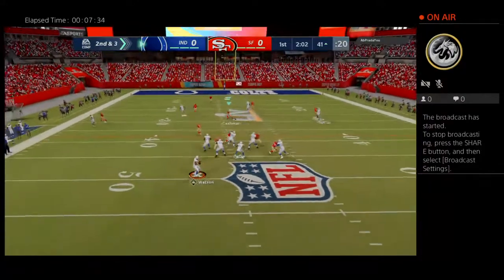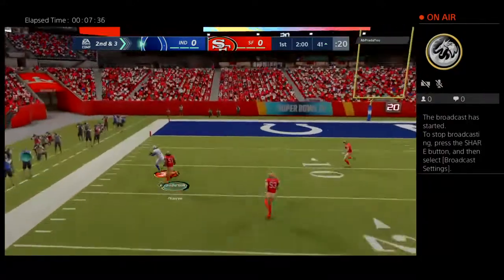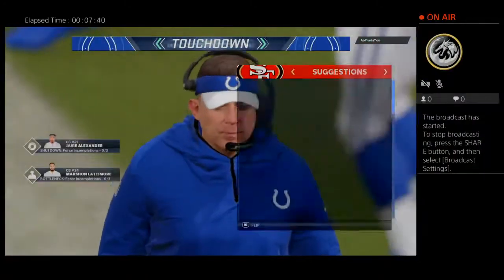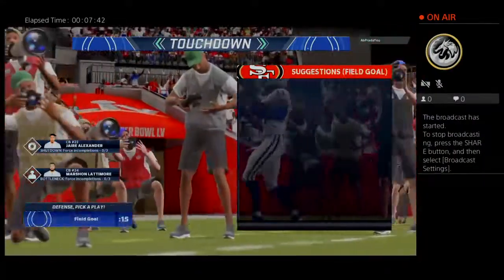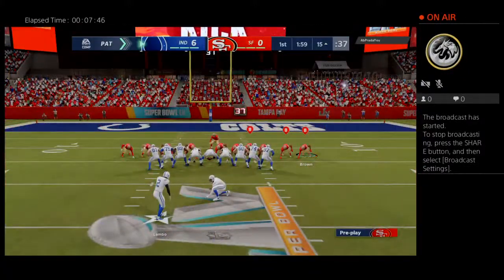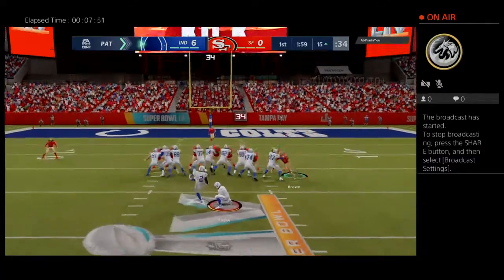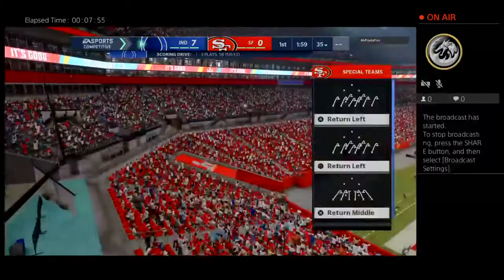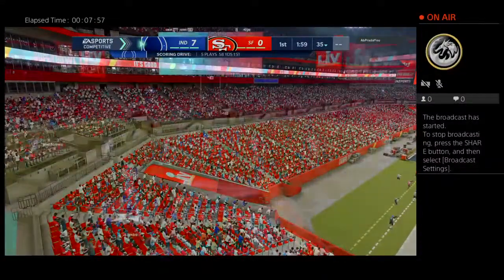Watson off play action. It's caught at the 10. Touchdown, Indianapolis. With a first touchdown of this Super Bowl and a long one at that. And the Colts are going to take a first-quarter lead. Brandon, this is the Super Bowl. A touchdown scored in any game is big. In this one, it's massive.